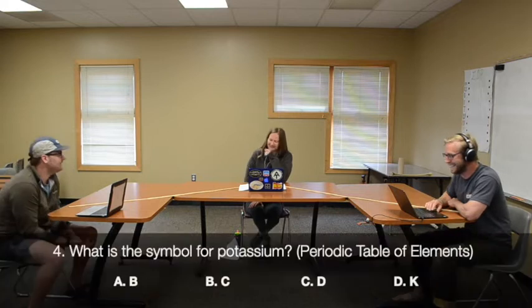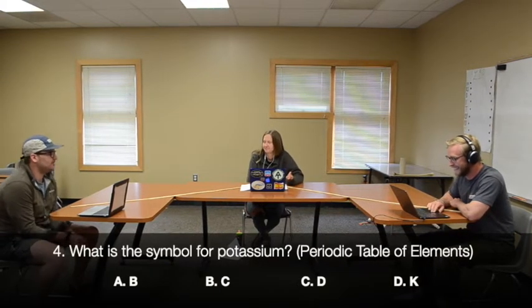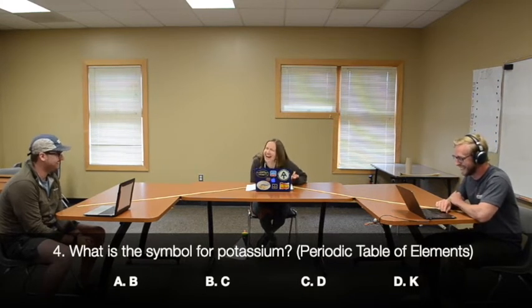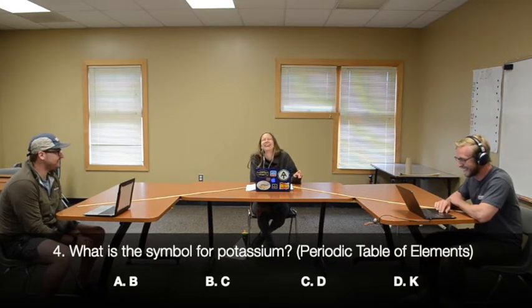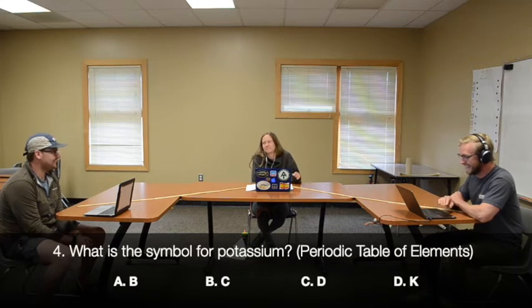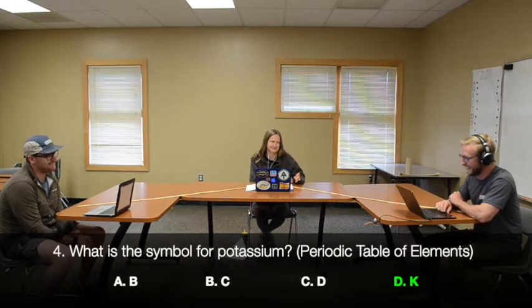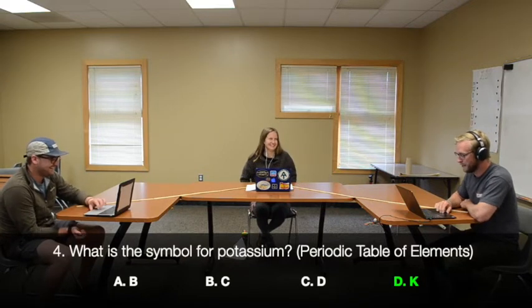Elle, what is the symbol for potassium? Is it A, B, B, C, C, D, or D, K? It is K+. It has a positive charge of 1. Oh man, it doesn't have too many neutrons then.